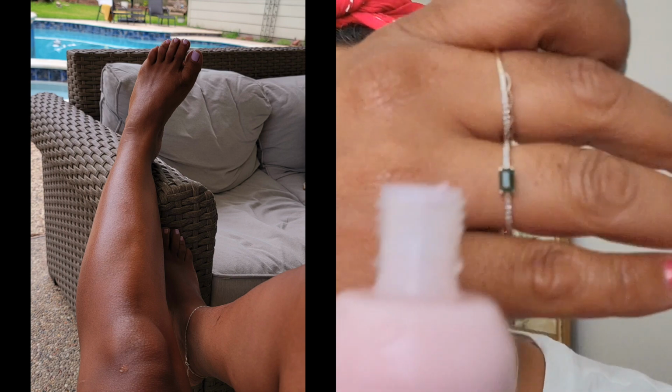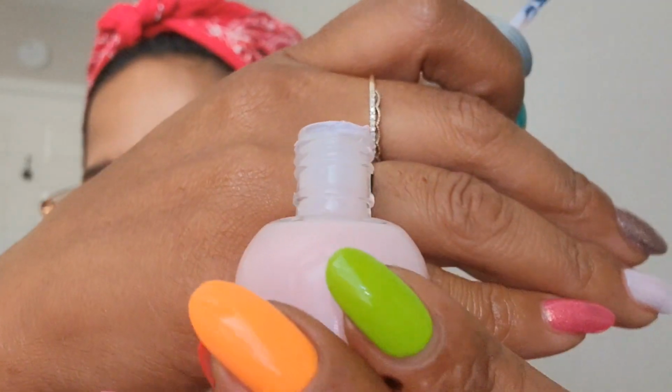I'm thinking they re-released it because this comes with a paddle brush, a wide brush, whereas when this polish was released and when it was discontinued, it was with the thinner brushes. But this has the original Orly cap, so I don't know. But I'm so happy that I have it.